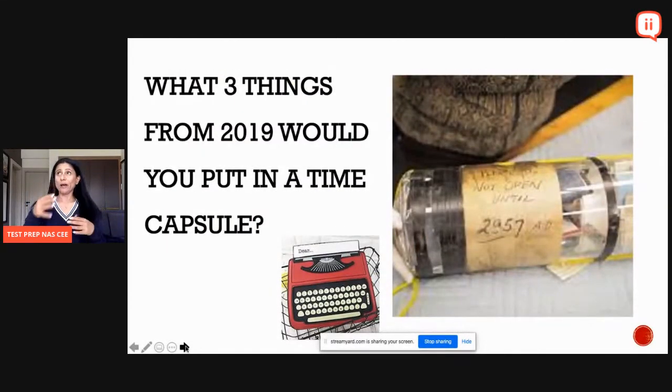What three things from 2019 would you put in a time capsule? I know it seems like a long, long time ago, 2019. What three things from 2019 would you put in a time capsule? So a time capsule could be a bottle or a container that you put things in and you bury it so that someone in the future can open it and have an idea of what life was during our time. So they in the future, so we are now in the past. All right. So what three things would you put in a time capsule, but from 2019, because I don't think we have anything much from 2020 except hand sanitizer, masks, and gloves.